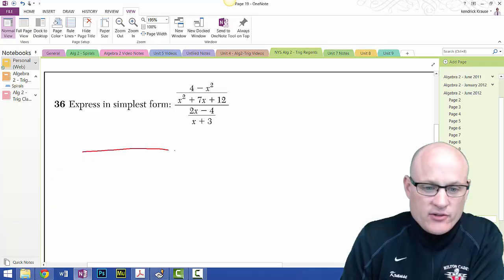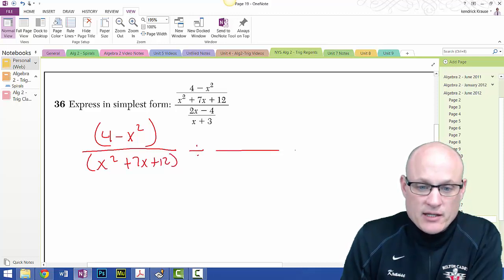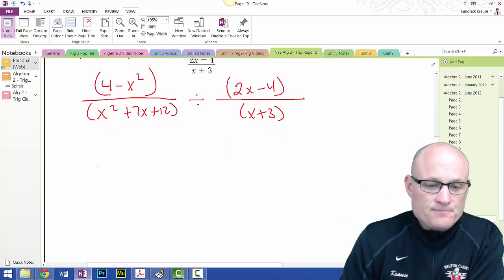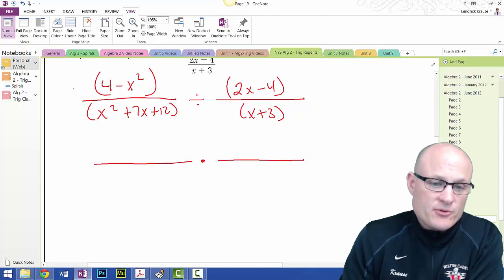Let's see. This is what we have here. We have 4 minus x squared all over x squared plus 7x plus 12, divided by 2x minus 4, over x plus 3. They didn't even give you hard stuff. So we're going to do the factoring. Now, this one's a little bit tricky.